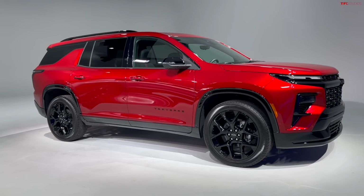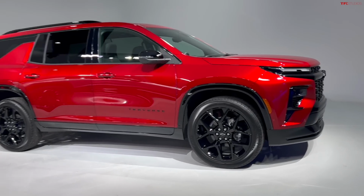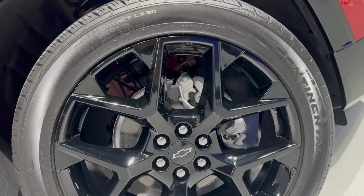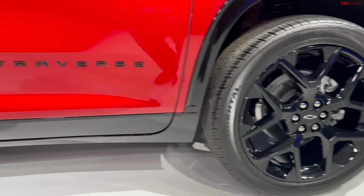This is an all-new vehicle from the ground up, and there's a lot to show you. And this is early stuff that you're seeing here. So this is before the drive, this is before anything. So we don't have all the numbers for you, but we do have some. So check it out from the ground up. Look what we have here.